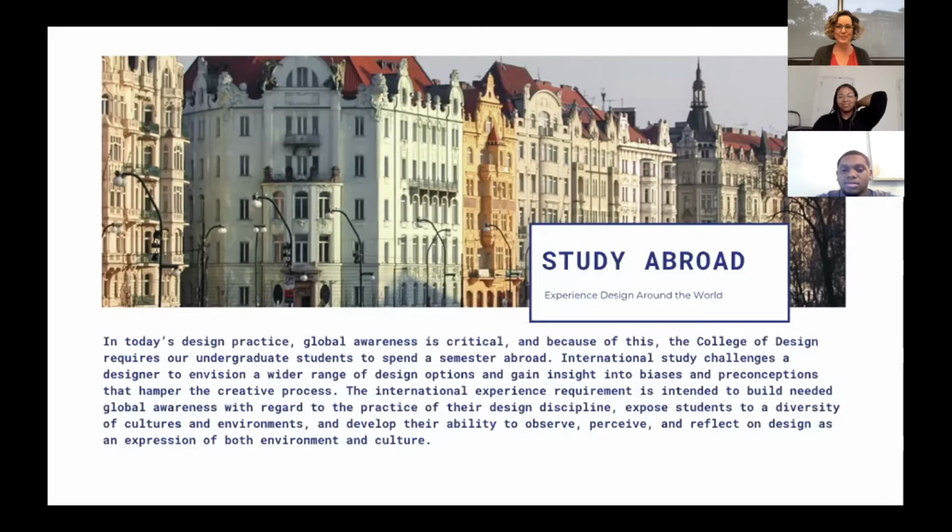Yeah, so I studied abroad in spring 2020. I went to Prague, and I don't know if there's a great word to express it, but it was really eye-opening to see how different cultures and their practices over there influence their design principles and how they just make things.